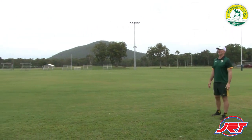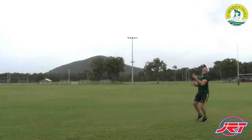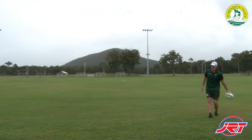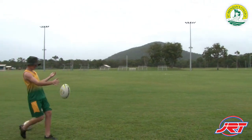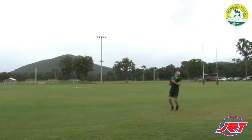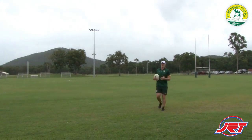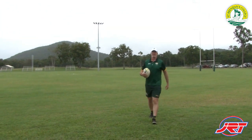So if he puts a couple up for me, again, feet moving, elbows in. Stare at it until you've actually caught the football. Go again, Janko. Feet moving, elbows in. Stare at it till after you've caught it. Those are three key principles, but they'll never fail you when you're out in the footy field.